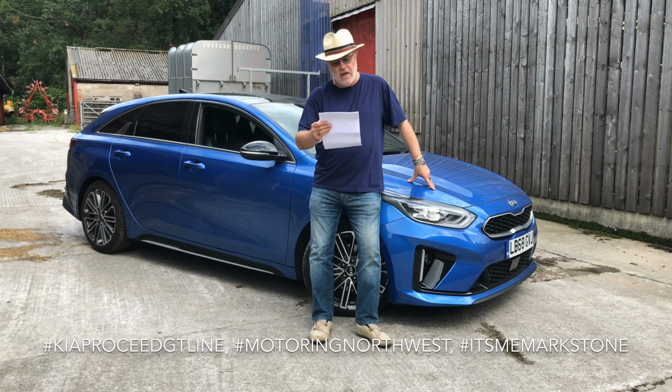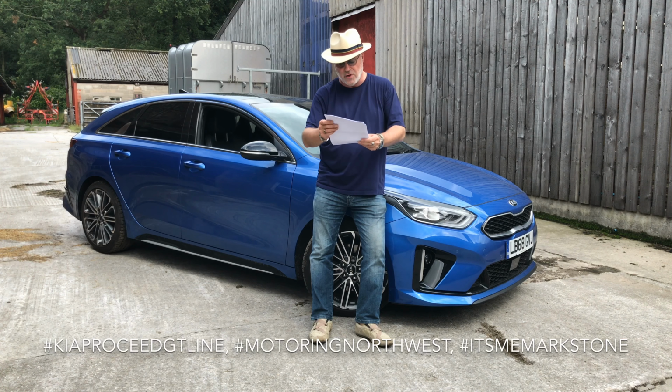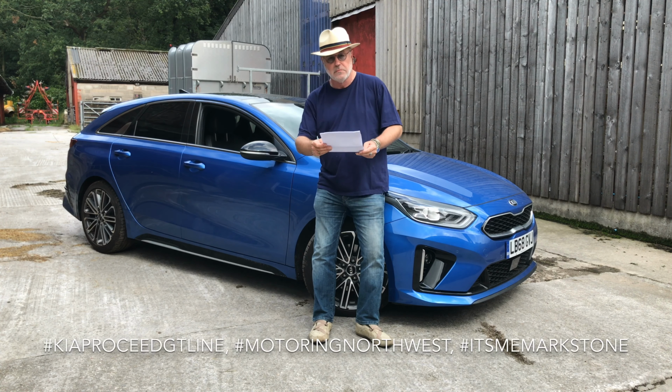This particular one is the 1.4. That gives you a 0 to 60 time of 9.1 seconds, a top speed of 127 miles per hour, should you actually need it, 138 brake horsepower, 4-cylinder, 16 valves. It's just a nice car.